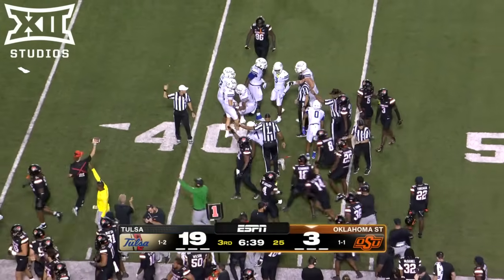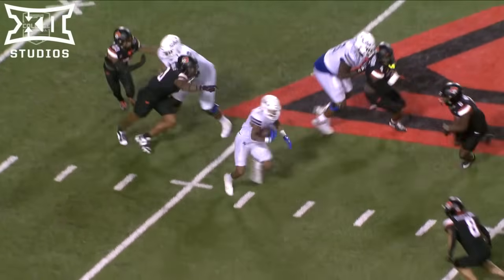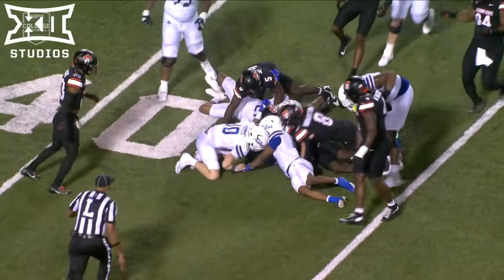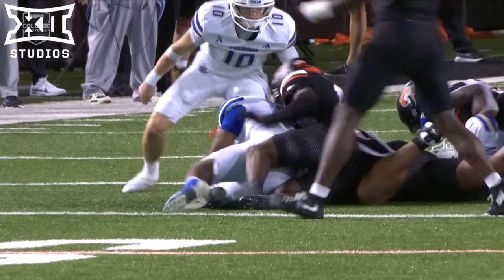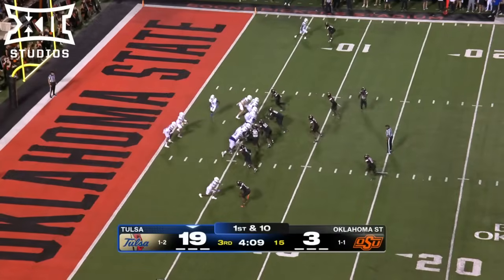Oklahoma State football. Let's see if the guys in the black uniforms can take advantage. Well, what a heck of a tackle by Parker Robertson to upend Richardson. The ball goes on the turf. It looked as though a Tulsa player. Tulsa now backed up.